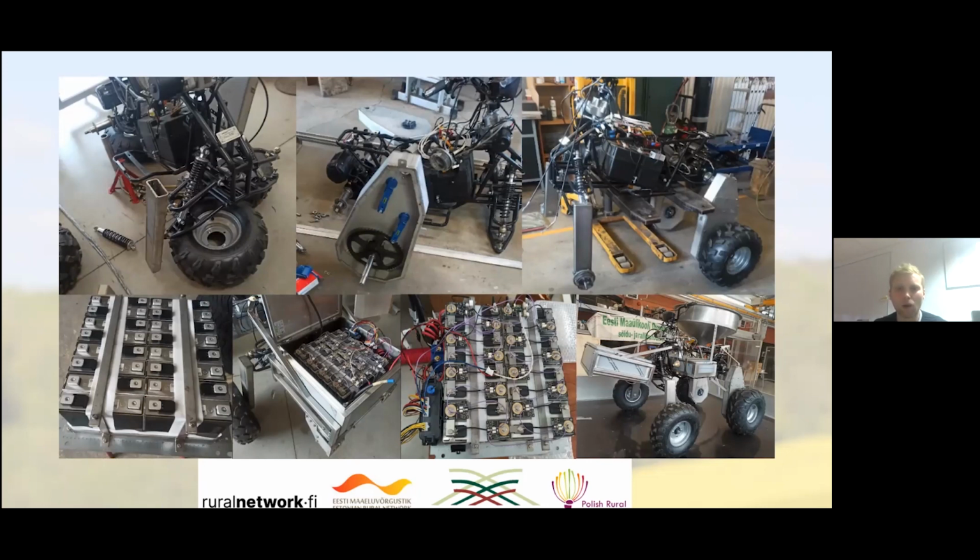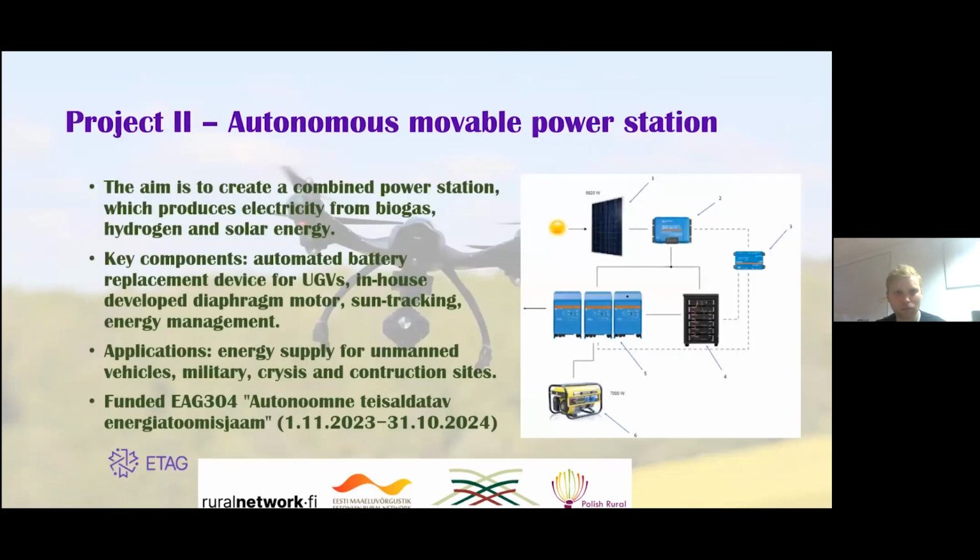So what made us choose the elements wasn't the fact that if it's good for BMW, it's good for us also, but with these agricultural robots, what we aim for is that we want to charge them as fast as possible and have them on the field as long as possible. The second project is a subsequent project to the servicing station. It was developed based on it.